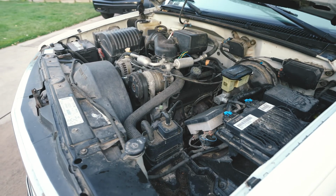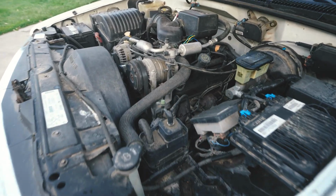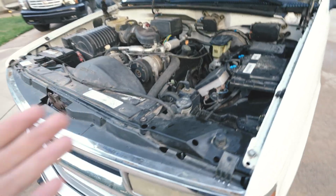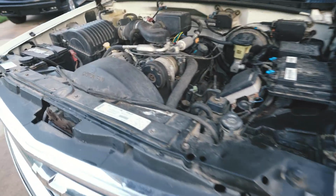So as far as a first car or somebody that just wants a good, reliable car that they don't have to do a lot of maintenance to, and when they have to do maintenance, it's not a big deal, this is it. Granted, you got to keep up on your oil changes.